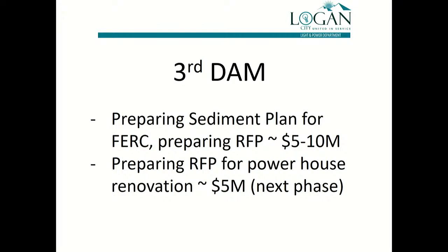Kind of like Cutler. Yeah, kind of like Cutler. Although I don't hear you telling me that if you dredge behind it, they won't be able to make as much power generation.